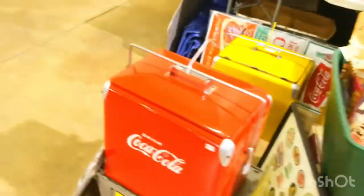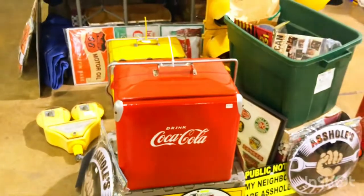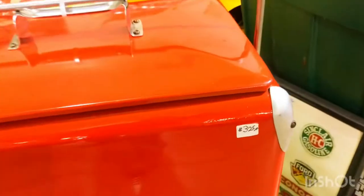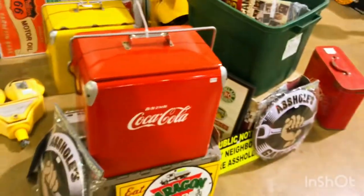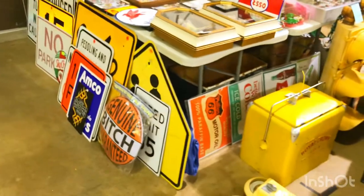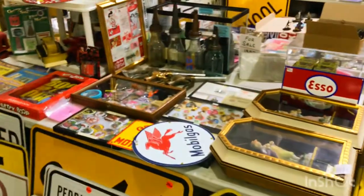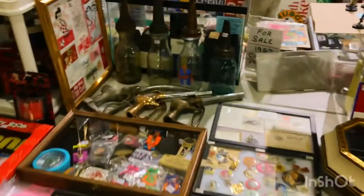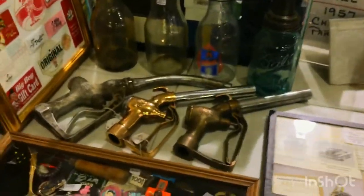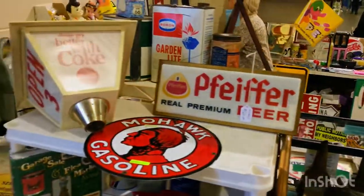I assume that's restored. Coke cooler, that's really clean, $325. That's a really clean one there. Looks like they have some repop stuff too. Kind of expensive to buy all originals. There's some old gas pumps back here. We got the aluminum and brass style. Old beer signs. Old Coke.